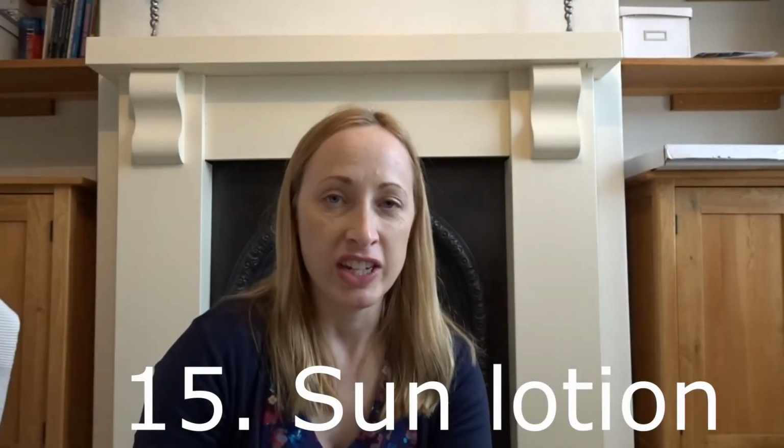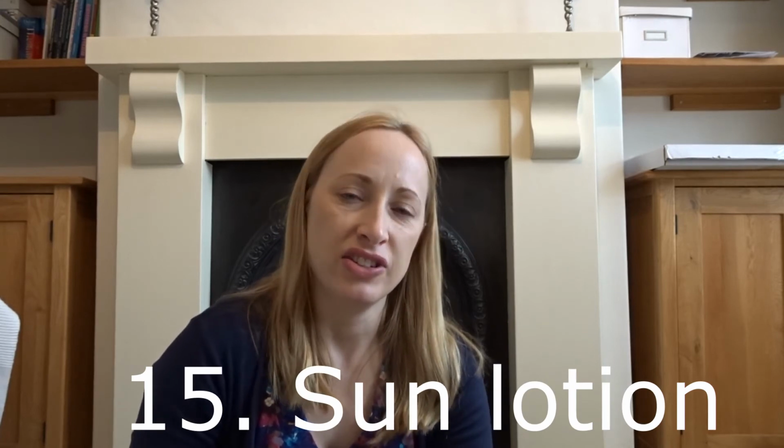Item 15 is sun lotions. Now I think I splurge on sun lotions, and this is for a reason. I have found that I've tried lots of cheap sun creams and sun sprays for my kids and for ourselves, and I just haven't got on with them. I tried Primark last year, and it was a sun spray, and it actually stung when you put it on. I tried Lidl's Own in the cream and the spray, and it made all the kids' uniforms go yellow, so that was a disaster. So that went in the bin.